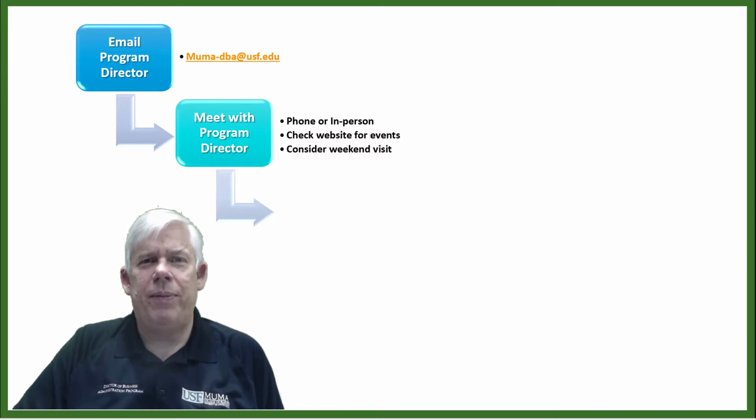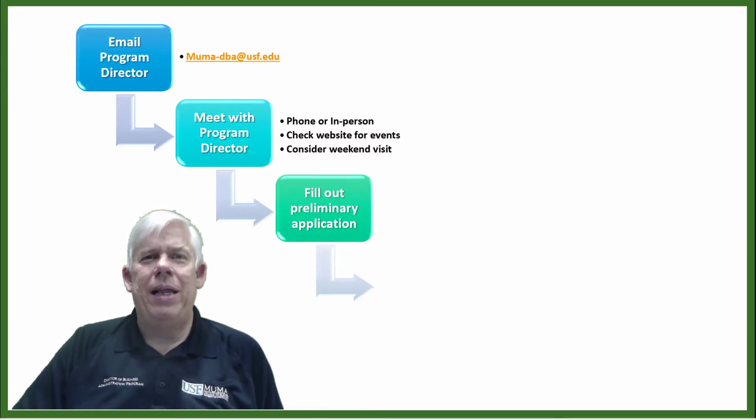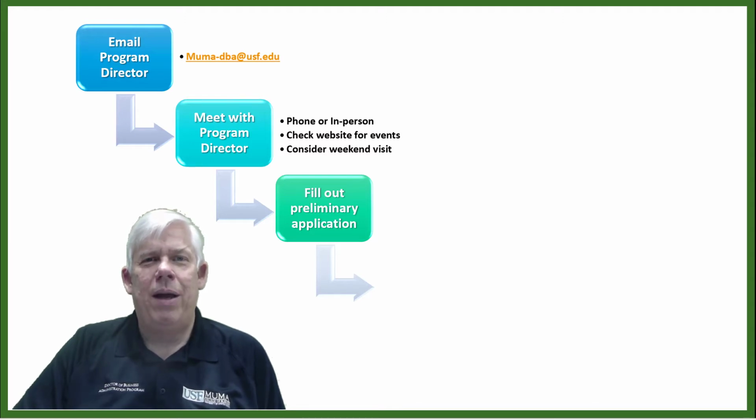Once we've gotten that over with, the next thing you can do is fill out the preliminary application. Many people fill out the preliminary application before visiting. That's fine as well. But it's usually a good idea to talk to the program director before you fill out the application, because we can give you some hints on some of the things that we're looking for.